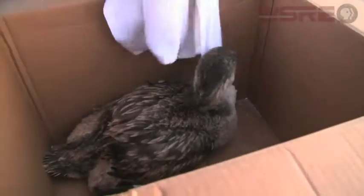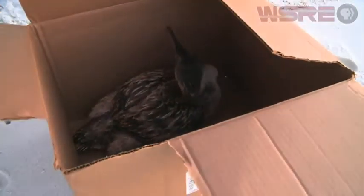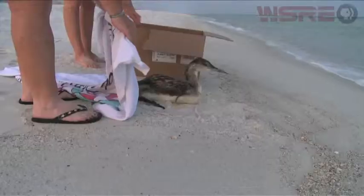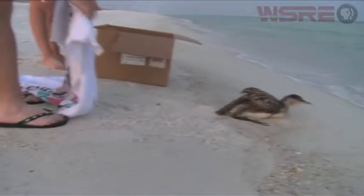Well, usually what we see with loons is that because their legs are set so far back on their body that they cannot walk very well on dry land, people find them and they think, oh, its legs are broken. And it's just a matter of not knowing what's really going on there, because they don't walk very well. They do this weird kind of lunging thing. But people bring us loons all the time where they don't necessarily need to be rescued.